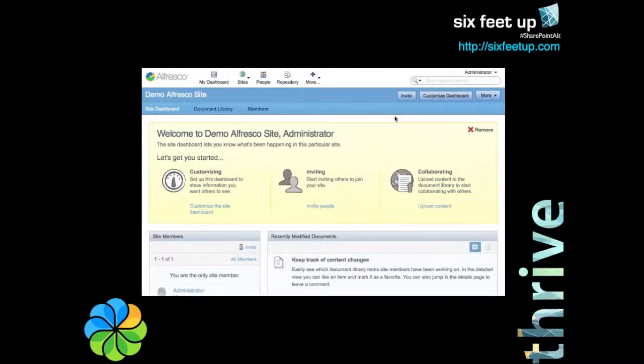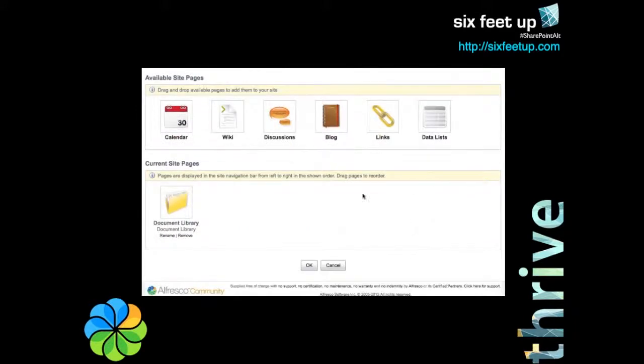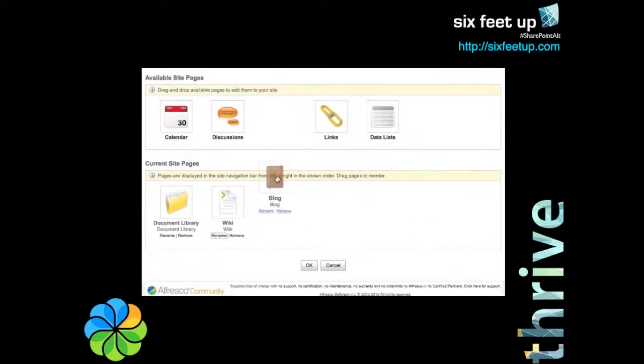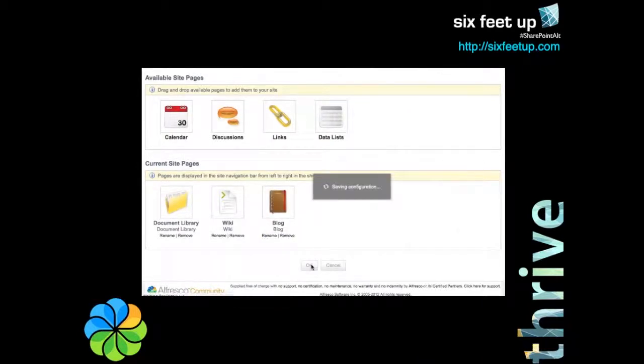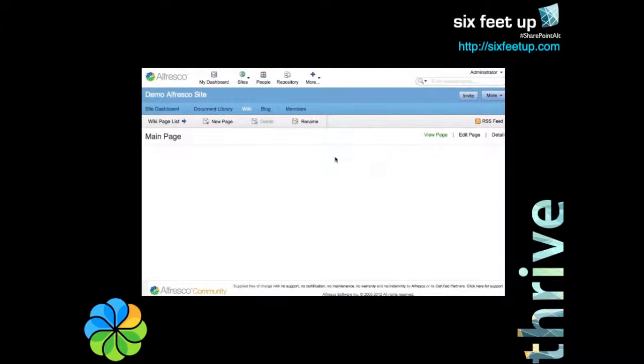And from here we can customize the look and feel of this site and customize the types of tools that are available to us in the site. So adding things like wikis and blogs and link sharing is actually very easy to do inside of Alfresco. There's a drag and drop interface to add those various tools or types of content into this site specifically. So we just added a blog and a wiki to our collaboration site. We can then go into the wiki and add new pages very easily just from the click of a button.